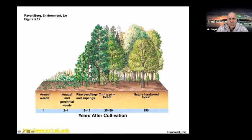So an area that's been cleared for what have you, you can see the timeline here. To get a mature hardwood forest takes 150 years. So this is something we need to keep in mind when we're talking about renewable resources. Trees are renewable. You can cut down trees and within 25 years, you can have a young pine forest, some of those big enough to harvest for lumber. So that's renewable. An old growth forest that hasn't been cut is not necessarily renewable on a short time period because it takes 150 years to get back to that climax community, if that makes sense. So wood is renewable, old growth forest is not.